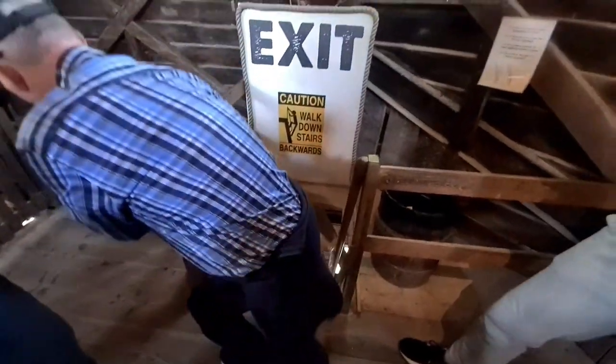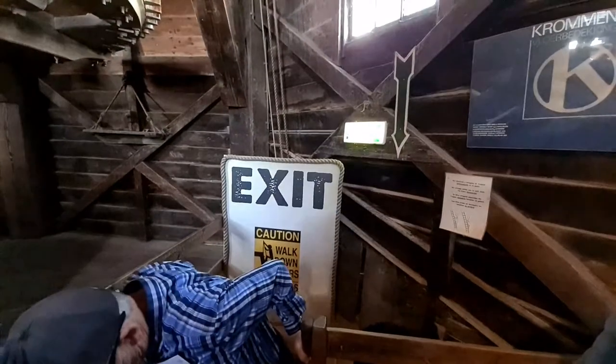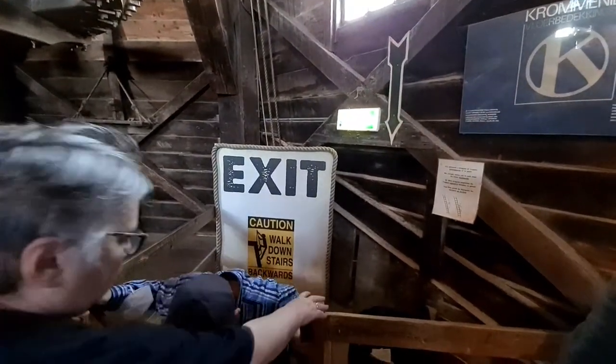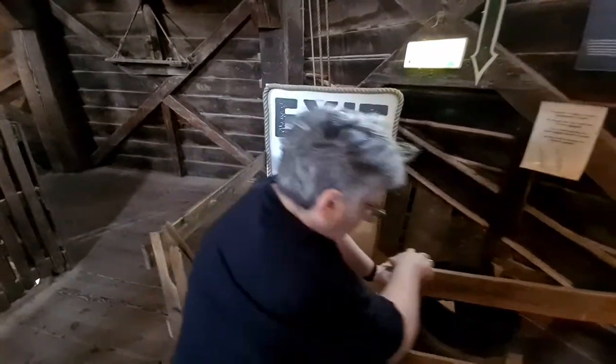Actually, it was almost like one of my kennel houses. Walk downstairs. I wonder if there are any accidents on the stairs. Are there some accidents, I mean, often?